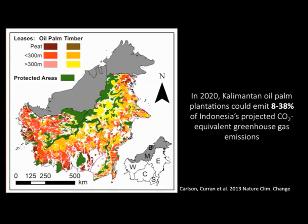And just to put this in perspective, at the higher end, the 38% end, these emissions in 2020 for Kalimantan oil palm are approximately the same as Canada's emissions are today, the entire country of Canada. So they're not insubstantial at a global level.